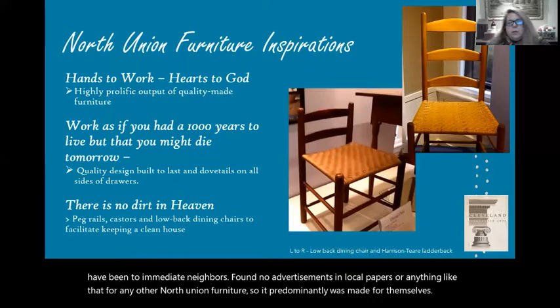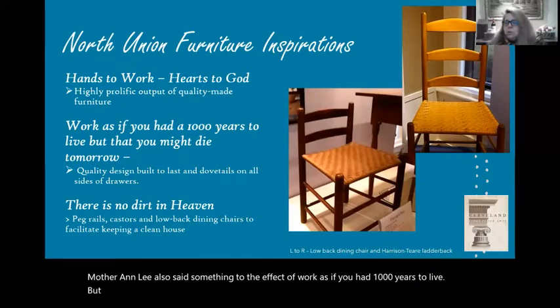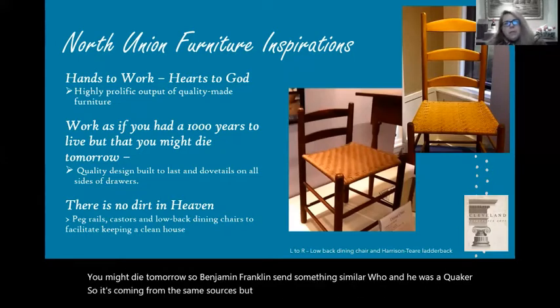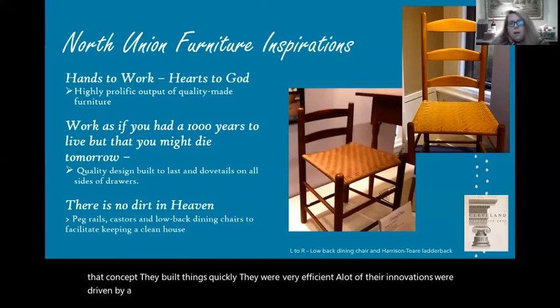Mother Ann Lee also said something to the effect of, work as if you had 1,000 years to live, but you might die tomorrow. So Benjamin Franklin said something similar, and he was a Quaker, so it's coming from the same sources, but Mother Ann Lee repeated it, and the Shakers followed that concept. They built things quickly. They were very efficient. A lot of their innovations were driven by a desire to not waste time.